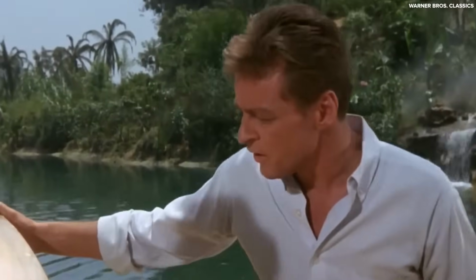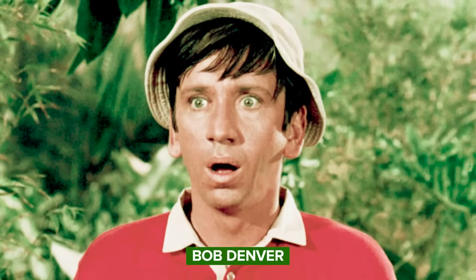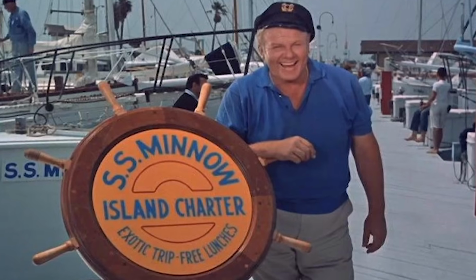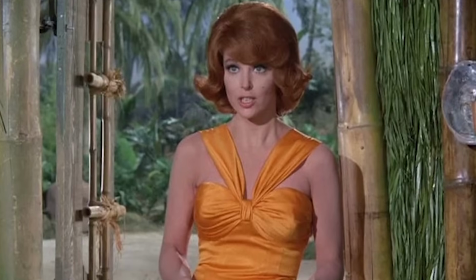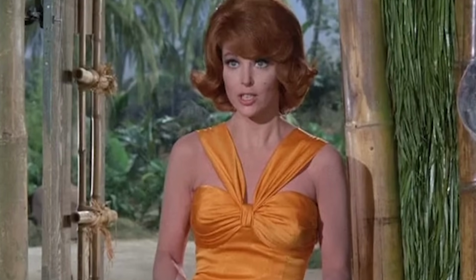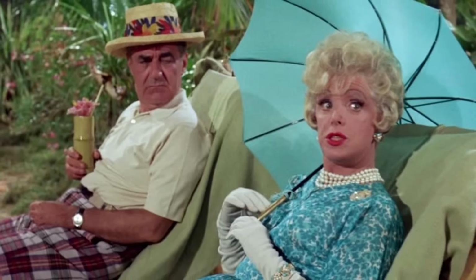Anyway, the cast was made up of instantly recognizable archetypes. There's Gilligan, the bumbling first mate, played by Bob Denver. The skipper, the gruff but lovable captain. The professor, who's pretty much the only logical thinker with his coconut-powered inventions. Then there's Ginger, the glamorous Hollywood starlet. Mary Ann, the sweet girl next door. And Thurston Howell III, and his wife, Lovey, the rich, out-of-touch couple who somehow brought luggage for a weekend trip.